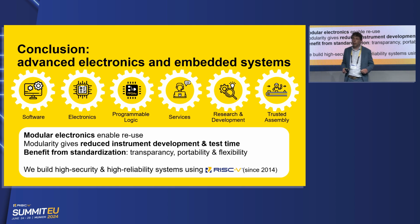Modular electronics enable reuse and enable cost-efficient solutions for low-volume projects. Modularity gives reduced instrument development times and test times, and that's only possible if you benefit from standardization, because from standardization, like the RISC-V open standards, you can benefit from transparency, portability, but also flexibility. And that's what we do. Since 2014, we built high security and high reliability systems using RISC-V processors.